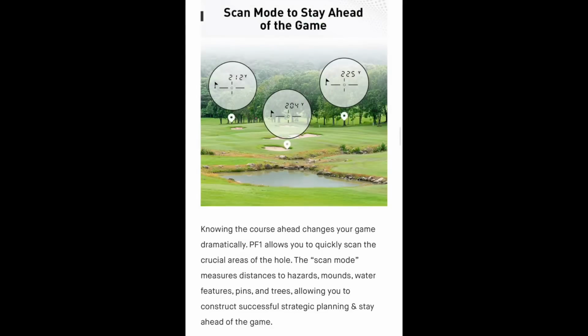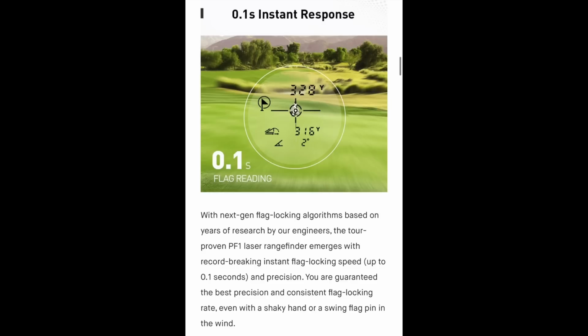You also see another thing that you can have on this rangefinder is scan mode, where you can lock onto different targets so you can stay ahead of the game, making sure that you know where the trouble is and how far the carries are, so you know exactly what club you are hitting on what line to help you put yourself in a good position and lower your score.